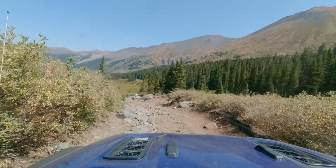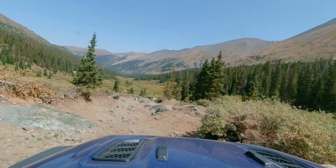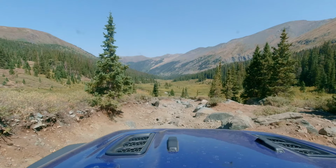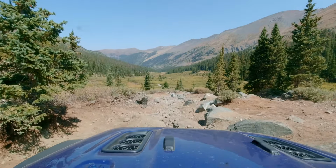Well, I definitely see why nobody else is on this particular trail other than ATVs and side-by-sides, because it is rough, rough, rough. And in other places, it's extremely narrow. So if you don't want to risk getting a little pinstriping, then I would highly recommend not doing it. And this is definitely way more gnarly than staying on the main road. Yeah, I'm scraping some undercarriage there.